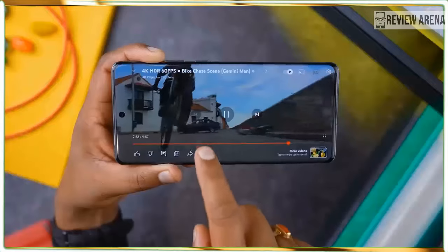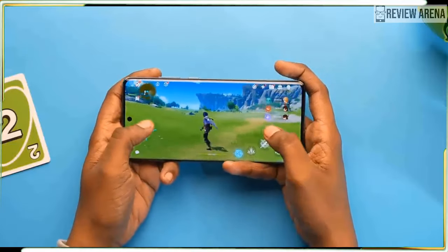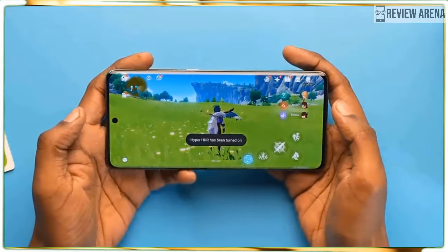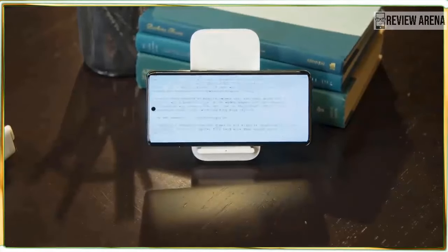Storage-wise, you can get the OnePlus 12 with 12 or 16 GB of fast LPDDR5X RAM. Despite the rumors we might see a terabyte storage version of the phone, we are left with the pretty standard 256 and 512 GB capacities of UFS 4.0 storage.